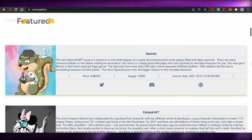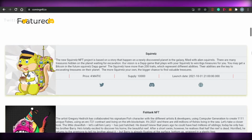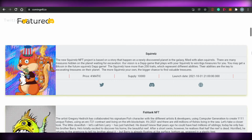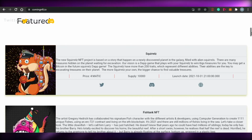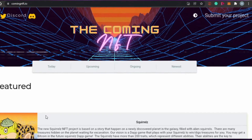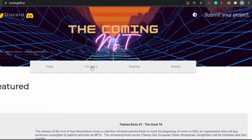ComingNFT.io is literally created to promote your NFTs, and you will be able to find all the new collections that are going to be launched soon. So you can also mint your NFTs. You can mint your collection right here. You can simply add your collection here as well. If I click on upcoming, then you will be able to check out what the new upcoming collections are, and that is where you add your collection as well.